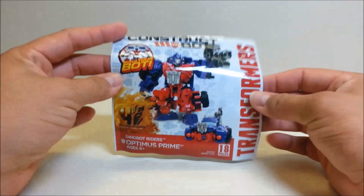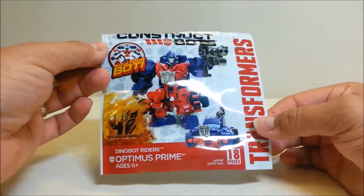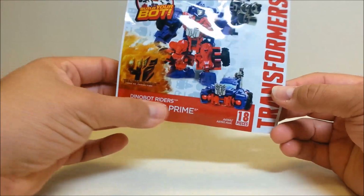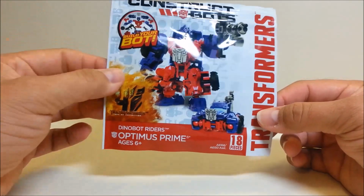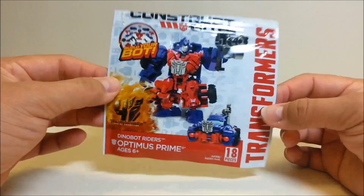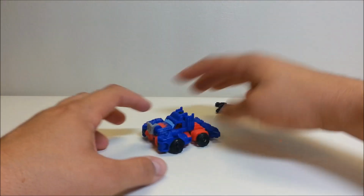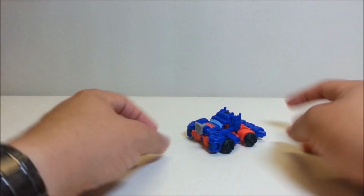This is the little bag that he comes in. He doesn't come in a box like your Constructbots typically do. This guy actually came in the little baggie. And as you can see there, this is the Dinobot Riders. So I expect that there's going to be more figures in the quote-unquote Dinobot Riders line. I sure hope so. So there's a little baggie, just so you know what you're looking for. If you want to go out and find this guy, don't look for the little boxes. Look for a little baggie.